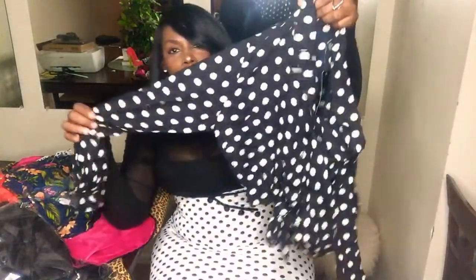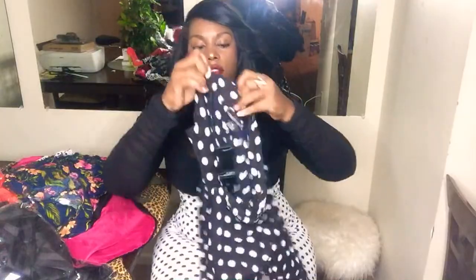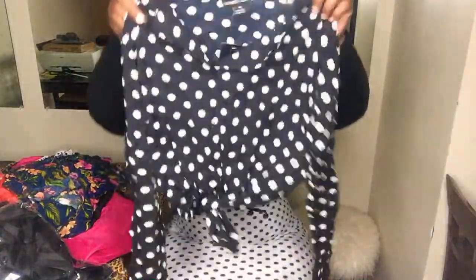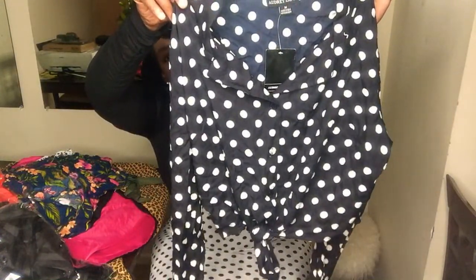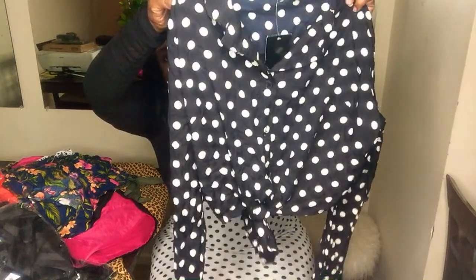This here, I actually own one of these. You guys probably have seen it on my lookbooks. I think I did it with one of my faux leather skirts. I love this polka dot blouse. It's actually a crop top polka dot blouse. It's kind of short, but if you get high-waisted items, you can wear it, the crop top trend is in, and you won't be able to see your stomach or anything. So I wore this with, I think, a black high-waisted skirt. I wore it with a blue high-waisted faux leather skirt. You can wear this with high-waisted jeans.